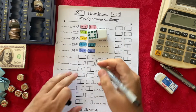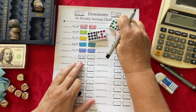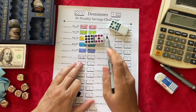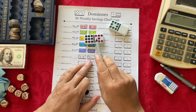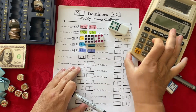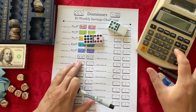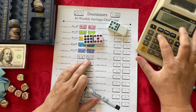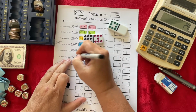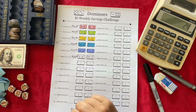Anyways, okay, so we have 6, 7, 8. We have 8 and 0 on that Domino. And then you'll see here, like I was saying, we have 9 over here on that Domino, and then we have 7 on this one. So let's bring my calculator back over here where it's supposed to be. So we have 8 plus 0 plus 9 plus 7. That is a total of $24 for this week using the Dominos Savings Challenge.